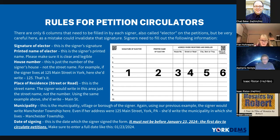Municipality. So this is the first place where you run into a couple issues. So the municipality is, as it says here, the municipality, the village, the borough, the city that a person lives in. So if someone lives, as we give the example here, at 125 Main Street in York, if they are in York City, you can put York City.